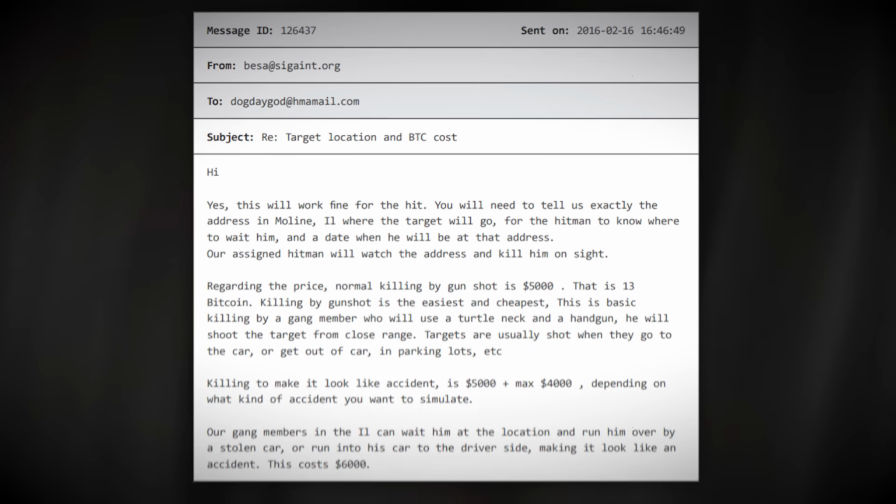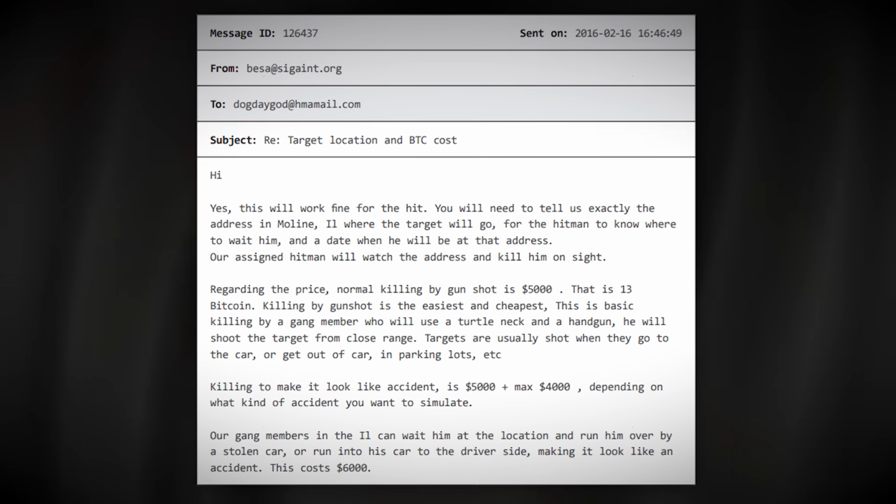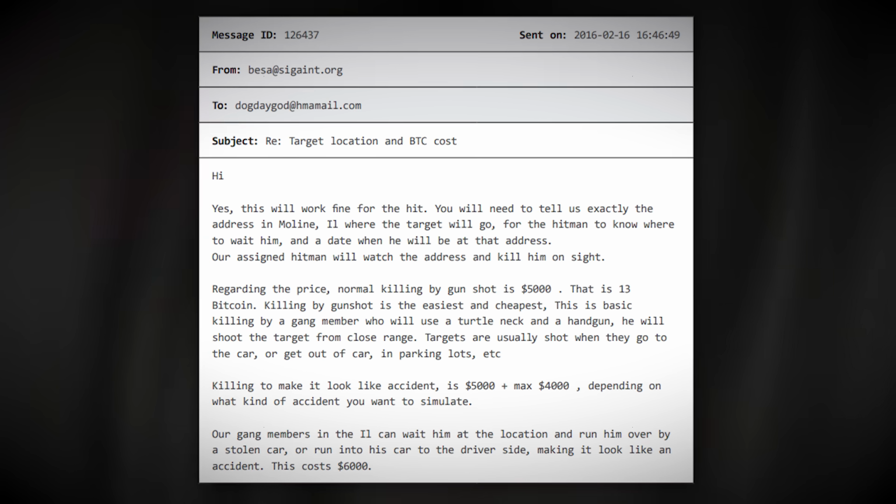In the next message, Yura gives him an option on how he would like the target taken out. He quotes separate prices and scenarios, to which Dog Day God would then reply to him.